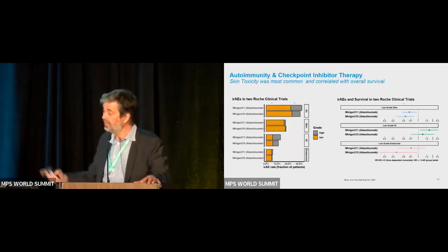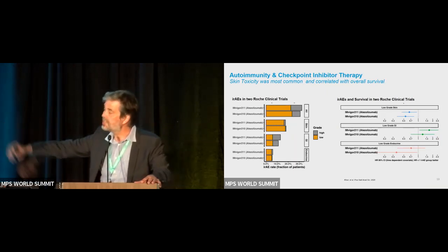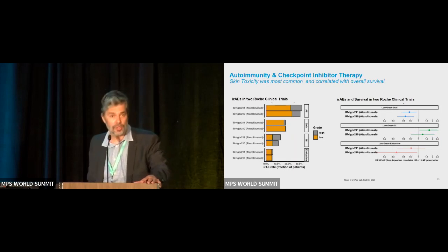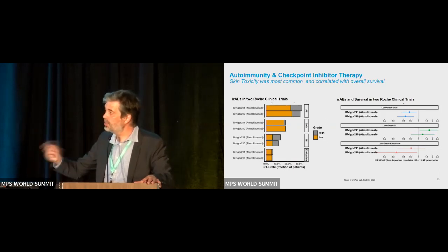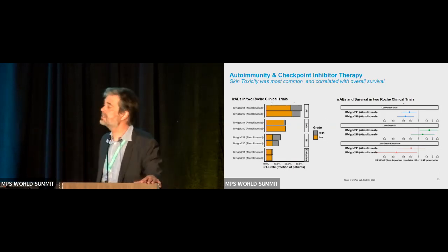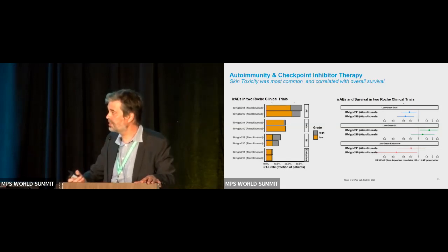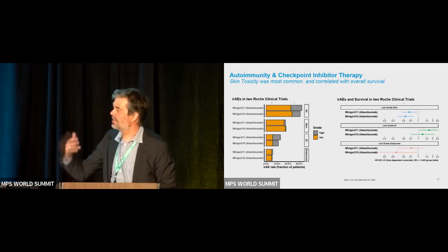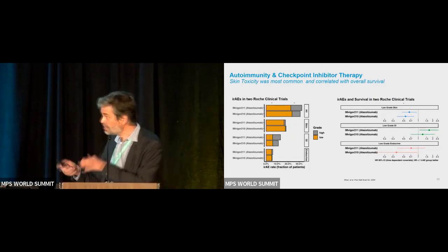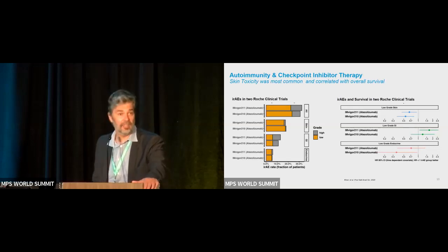So we first had a look into our own trials, without going into all the details. These are just two examples of clinical trials with a Roche checkpoint inhibitor called atezolizumab. These two colored bars show immune-related adverse events in two trials that we ran at Roche. So you see quite a high incidence of adverse events, a bit more than 30%, most prominently skin, but also GI and endocrine. And as you can see on the right-hand side, we could confirm that the occurrence of immune-related adverse events was linked to better survival.